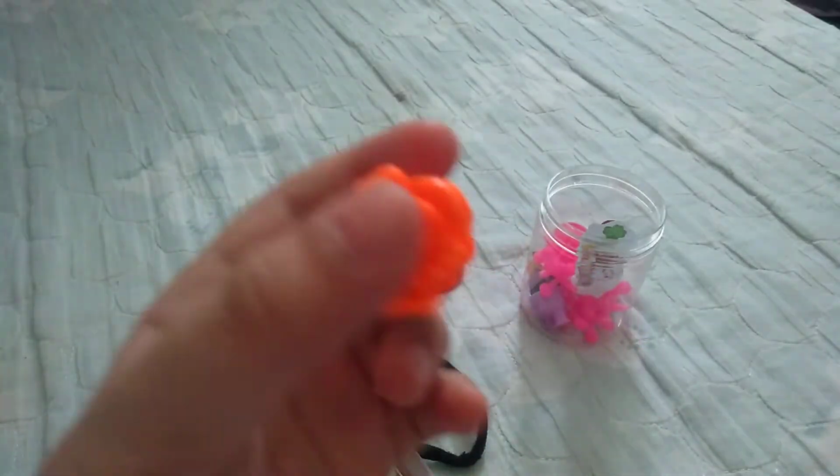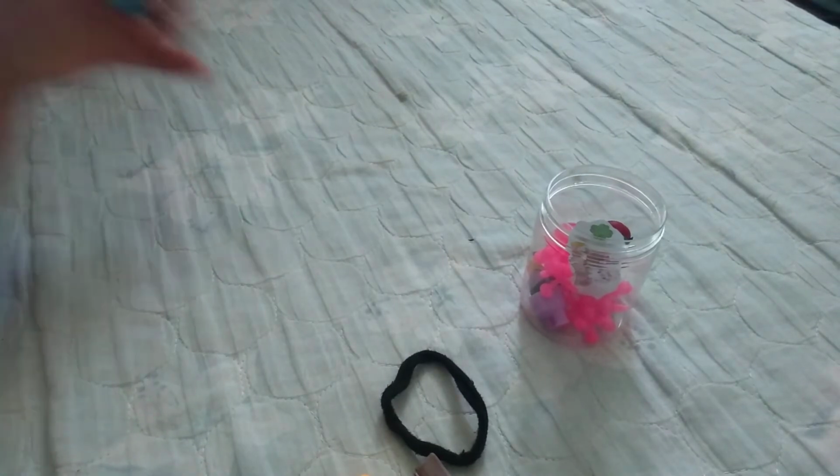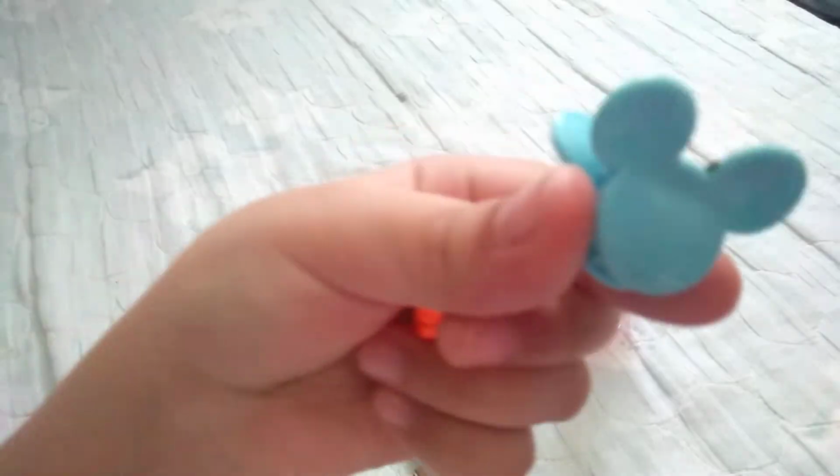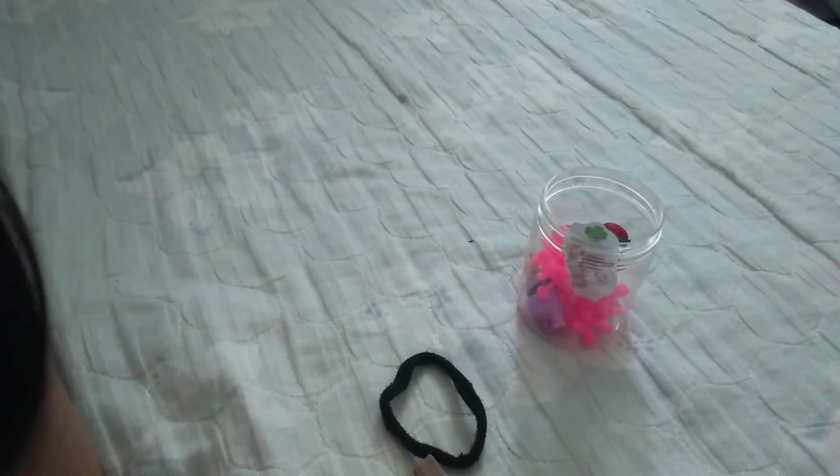So guys, I got this and now a flower and a Mickey Mouse clip. You can clip it on your hair, on your Barbie, everything. You can clip this with everything, on your Barbie, on your hair, on your counter space. So you can just clip this with everything. So, no. This is the next.